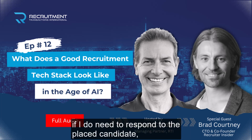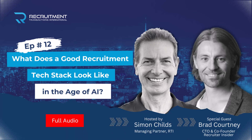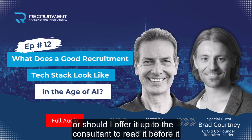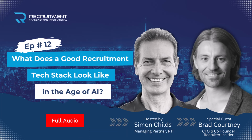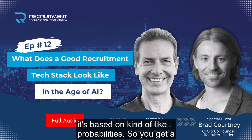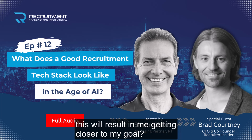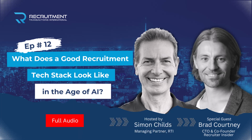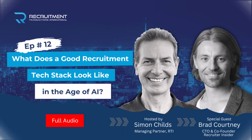But if I do need to respond to the placed candidate, what should that email look like? What should the tone be? What should be offered here? Should I just send it by myself or should I offer it up to the consultant to read it before it goes out? So there's a lot of decision making happening oblivious to me, and it's based on probabilities. So you get a score back. Okay, what's the probability that this will result in me getting closer to my goal? So that's a very long way from the example that was given of sending some follow-up emails.